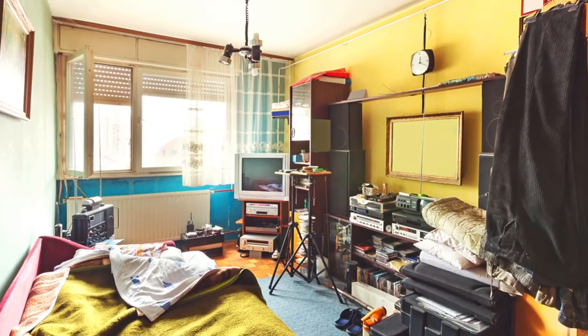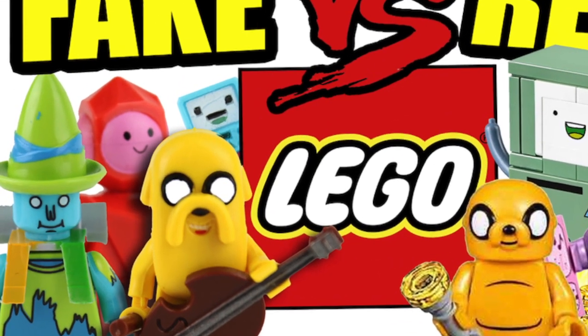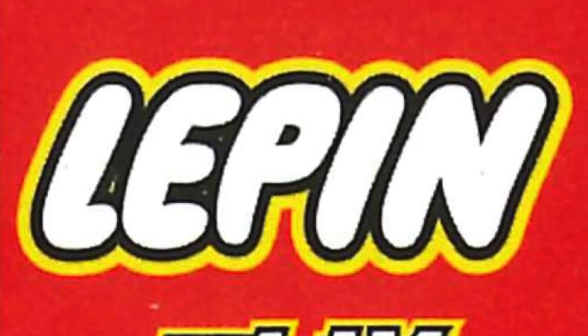As long as we've had stuff, we've had fake versions of stuff. And there's no exception when it comes to custom LEGO minifigures. So what we're gonna do is put the master of custom CMF drafts, Mr. Just2good, and place him up against Chinese knockoff LEGO companies!